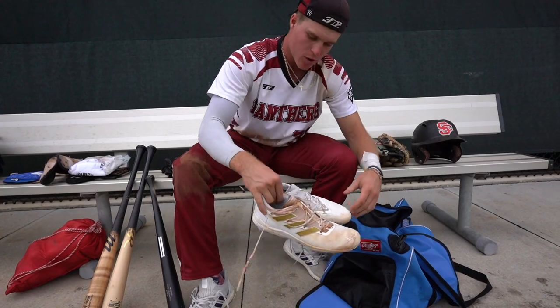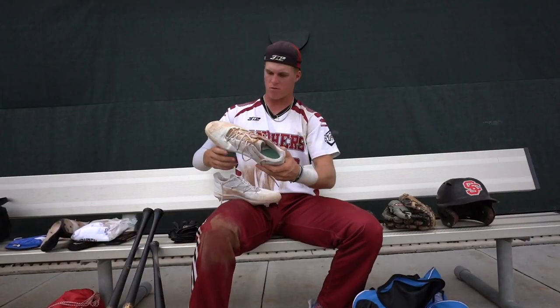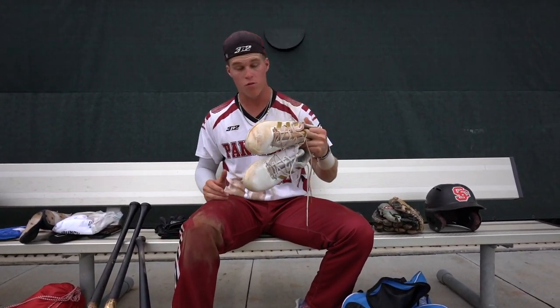All right, East Coast Pro. We got like the brand new Adidas cleats. I'm not even sure what, 80 zeros, whatever these are. They're comfortable. They're lightweight. I like these too. Like I said, I like light cleats. Make you feel like you're faster. So if you want to feel light, cop a pair of these right here.